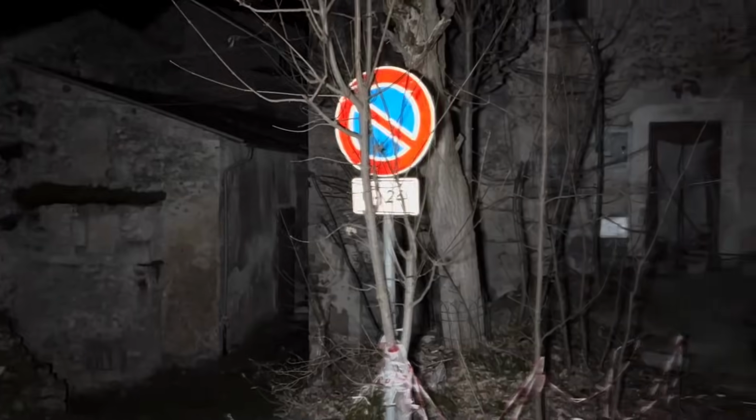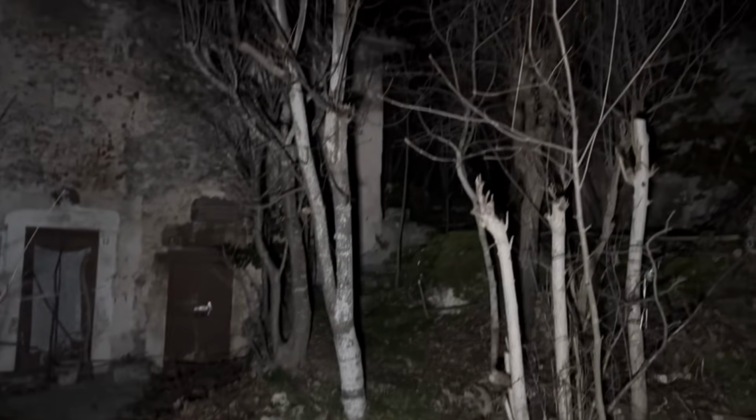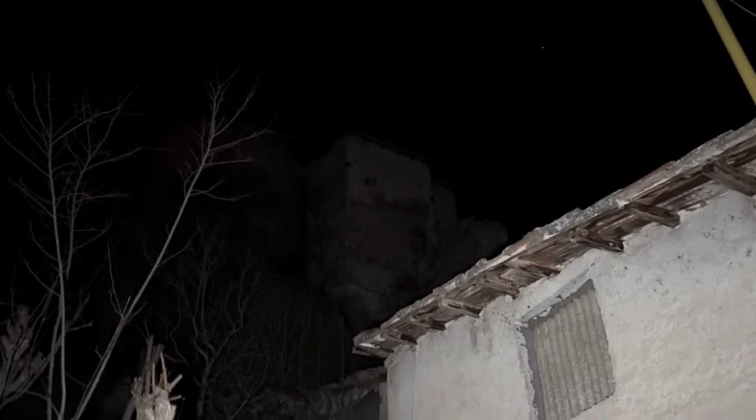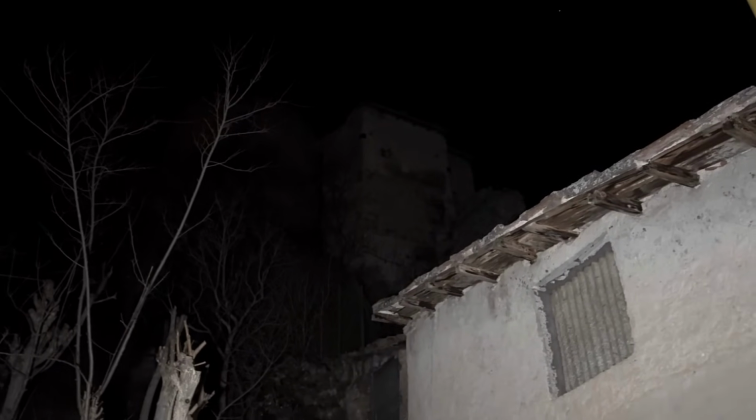Right, so I've just come from up there in those trees. I thought this is definitely the end of the village, the back of the village. I saw this building, which looked maybe a bit newer, so I'm going to have a look at that. And then I looked up, and there's more. There's so many more.